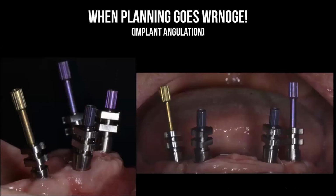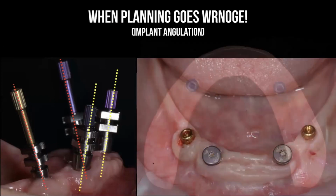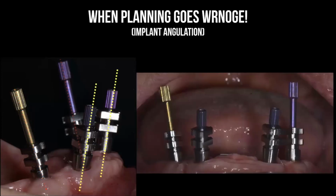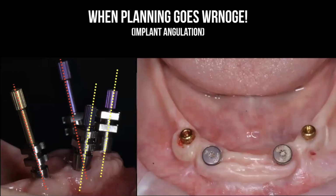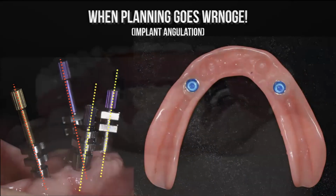Make sure your implants are placed parallel, so in that case you're dealing with fewer complications. In this case, I think the implants were placed in 2 different directions, so 2 by 2 they were parallel. We decided to keep those front implants as is, just in healing stage, and we just activated the back implants with locators, so we provide some vertical stability but also retention for the patient, as you see in this picture.